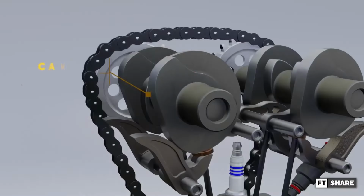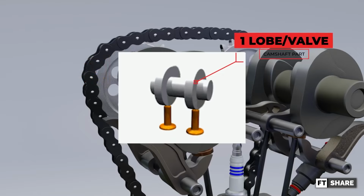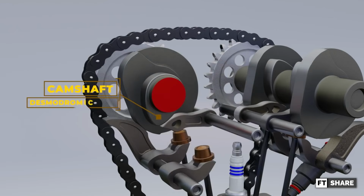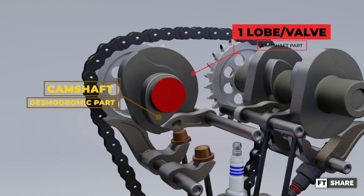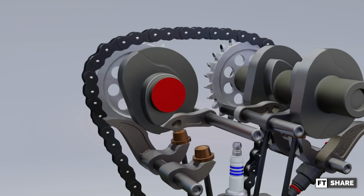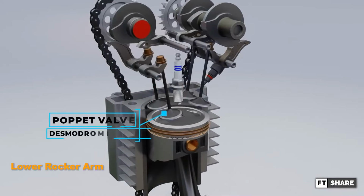This desmodromic consists of the camshaft for the first part, but as you can see, the camshaft has a distinctive shape, which is different from the camshaft in the general valve system. If you look in detail, this camshaft not only has one lobe on each valve, but it has two cam profiles with different cam lobes to control each valve, namely the opening lobe and also the closing lobe, which has a very precise calculation. The next parts are the upper rocker arm, lower rocker arm, and spring to help closing precisely. And the last one, of course, is the valve.